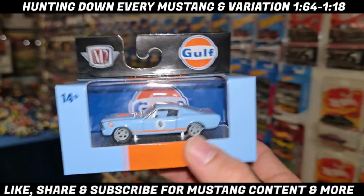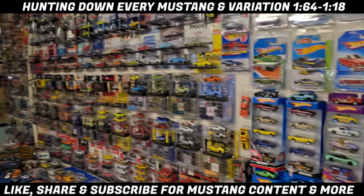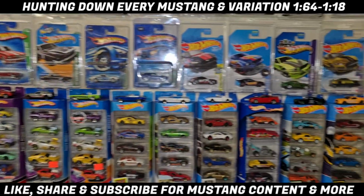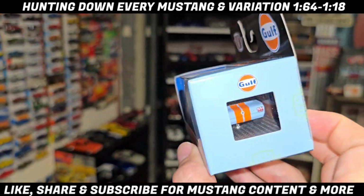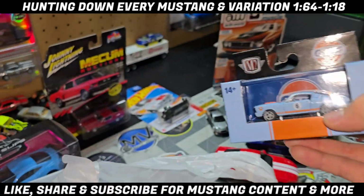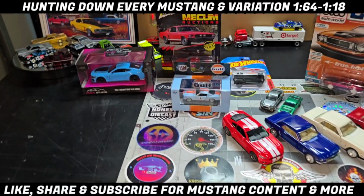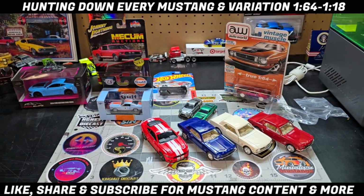But we did get this one from a local buddy of mine. He picked it up for me, and then I met up with him, and then I paid him for it. Got it in the collection, so super, super excited for this. Here we go, another Mustang added to the collection, and that was the final one for today. Let me throw this bag away because it's loud.